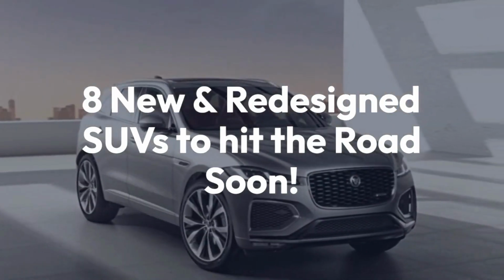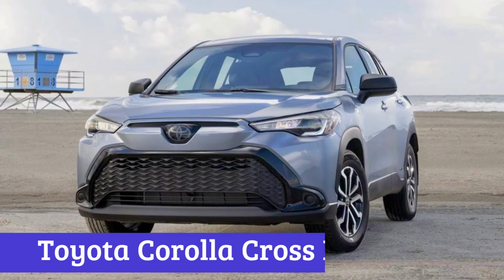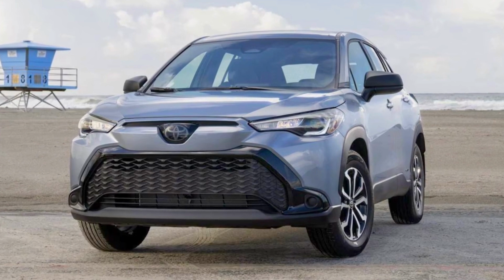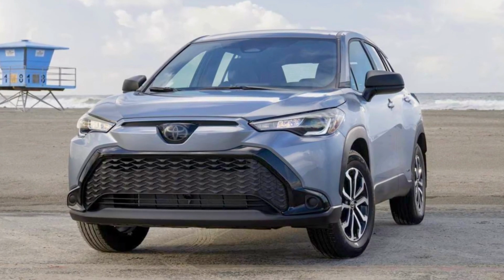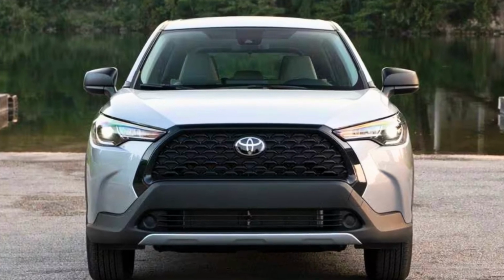Today we'll be taking a look at 8 new and redesigned SUVs to hit the road soon. Number 8. Toyota Corolla Cross Hybrid. The Toyota Corolla Cross Hybrid is like the hybrid SUV equivalent of a Swiss Army knife. It's got power, efficiency, and a style that'll turn heads.